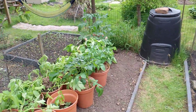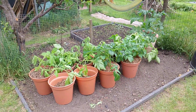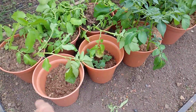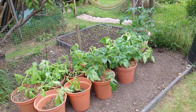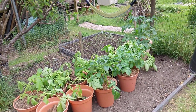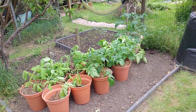These are the potatoes I planted on the 14th of January. Some later, I had some spare Charlottes, so I put them in. But most of them are from the 14th of January. Flopping over a little bit, they're tall and leggy because they've been inside, but I've just brought them outside. They should be alright now outside.